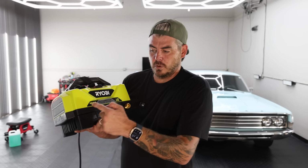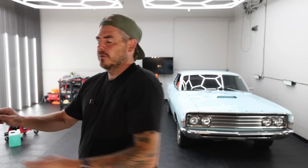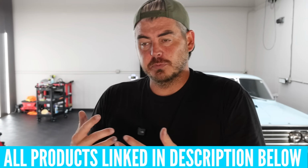This is the one that's rated at 1200 psi, 1.8 gallons per minute. Comes in a kit, retailing for $150 for the full kit. Includes the pressure washer, a 40-foot pressure washer hose. Not the best one in the world, but again, at least it's something that you can get around a whole car and actually do the job with, much more usable.